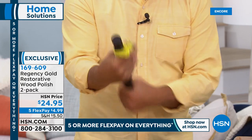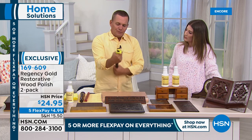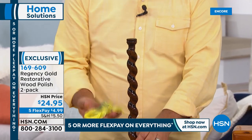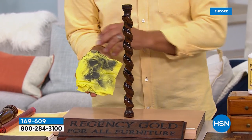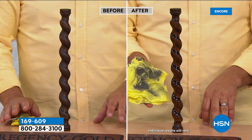Regency Gold cleans, polishes, and feeds your wood, but it does it gently. The reason it's been around since 1895 is that it was originally invented by a wood craftsman in England to bring his furniture to sale. But look at the difference here side by side. That's the difference that Regency Gold makes. Night and day.